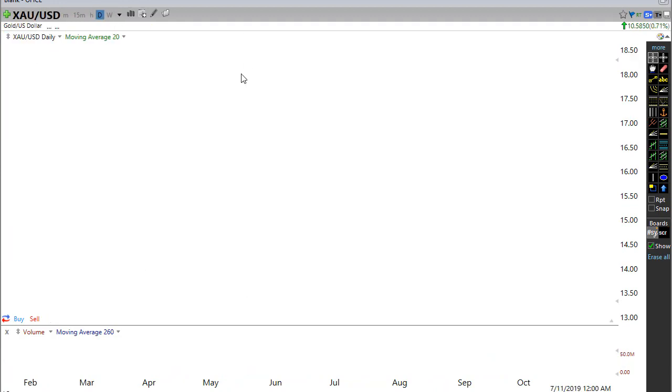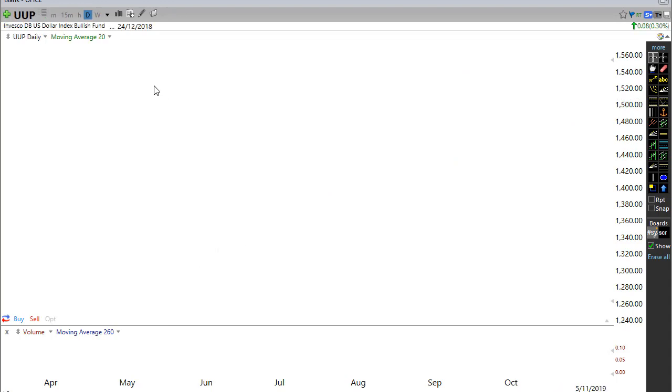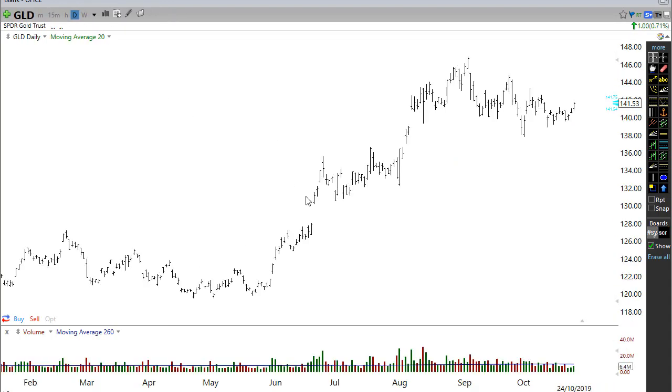If I go back to gold right now, let me actually delete that off the screen. Gold is more like in a bit of an apex through here, as you can see, a bit of a triangle pattern. So squeezing up through here, squeezing down through here, a bit of a sideways movement. If I go to the GLD price and I draw the same sort of thing through there, we can see now we're getting a bit of a breakout where we are right now.